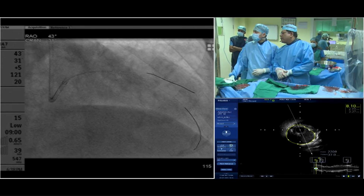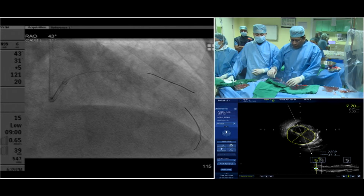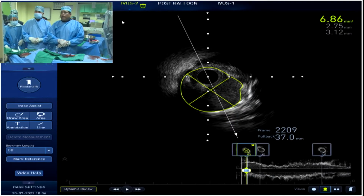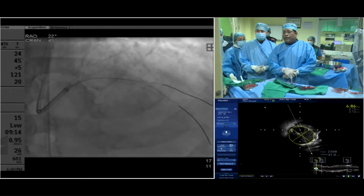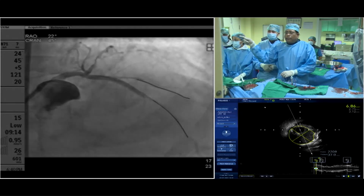Okay, this is more than 8. 8 is okay, हैना? 8 is okay. So I am going to take a shot just to see that things are fine. Give me a Nicorandil. So we are fine with that. You see the diagonal is flowing, and only one view we have taken. You can appreciate in the IVUS also.